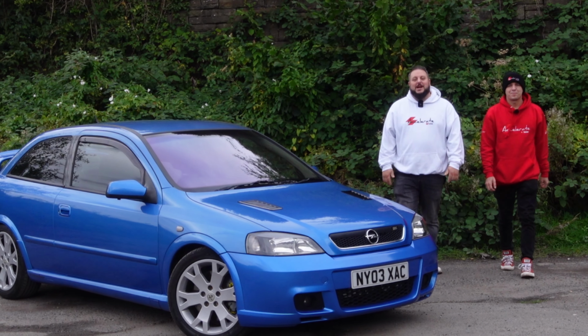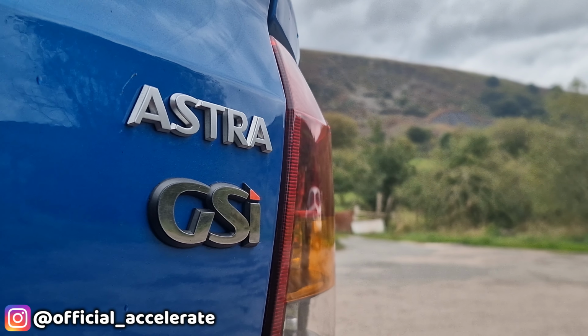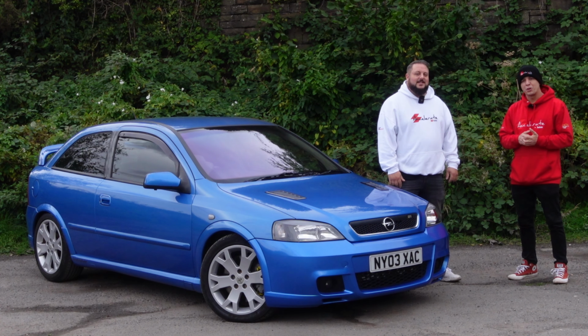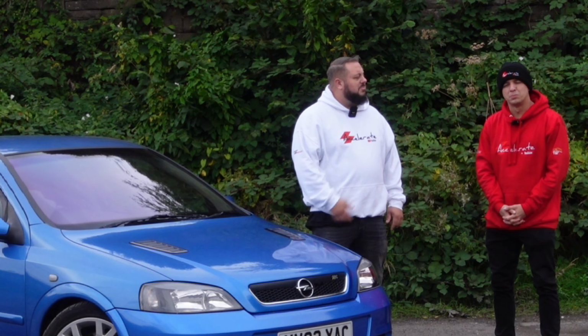Hello world, welcome back to Accelerate and welcome to Ryan's Vauxhall Astra GSi. As you guys know, we are massive hot hatch fans and we've driven many of this generation and many of the Astra competitors, but we want to know what it's actually like to drive a Mark IV GSi in 2024.